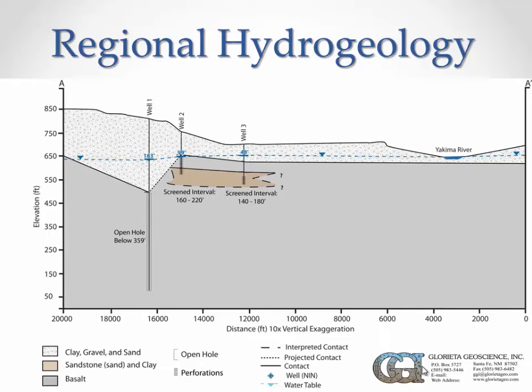This is a cross-section. These are three actual wells. Here's the Yakima River. We didn't put the specific ownership on any of these wells, but all this information comes from the Ecology website or other well logs that we have access to. So you can see well one here is completed down through the alluvial clay, gravel, and sand aquifer. We have the basalt aquifer, part of the Columbia River basalts, and we have the sandstone or sand and clay that's interbedded within the basalt aquifer itself.